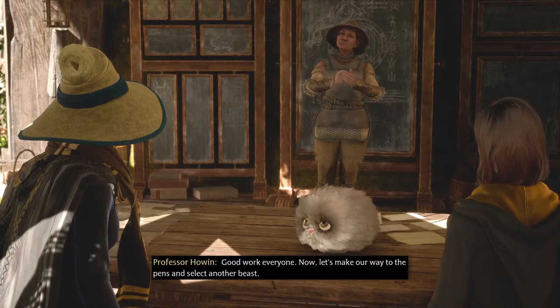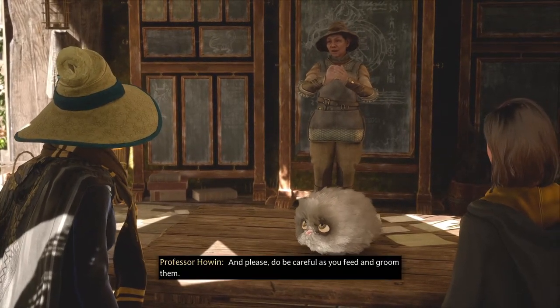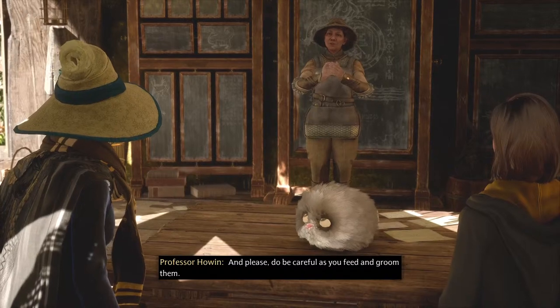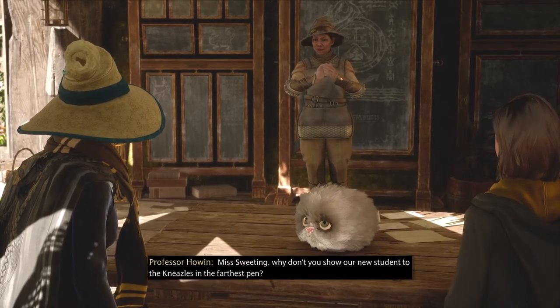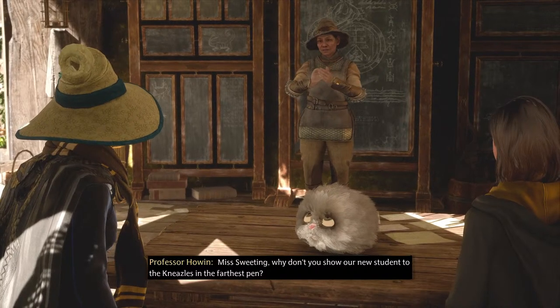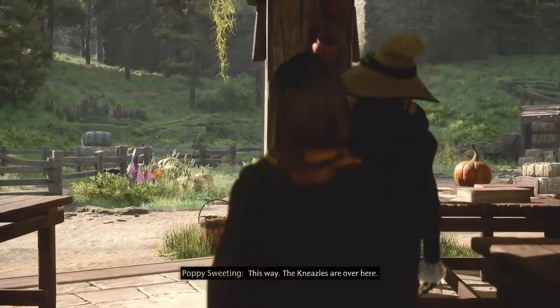Now, let's make our way to the pens and select another beast. And please, do be careful as you feed and groom them. Miss Sweeting, why don't you show our new student to the Neasels in the farthest pen? This way. The Neasels are over here.